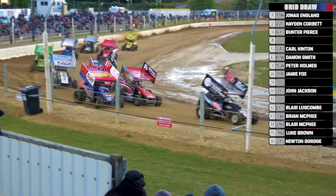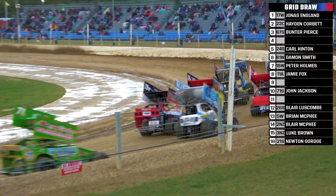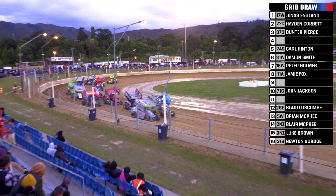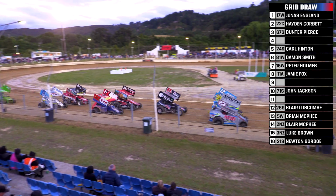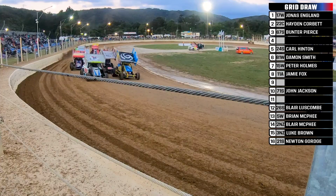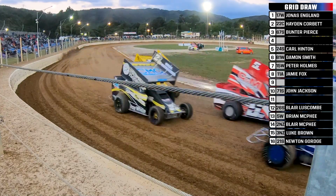Okay, so they're coming back for the restart after that very, very dramatic first try, Vince. Looks like we've got 12 cars out there now, because the ones that were on the infield, unfortunately, are not able to take part from that first lot of crashes. That's right, and missing is 1NZ Brad Lane. Can you believe it? But coming up to the starting line now.